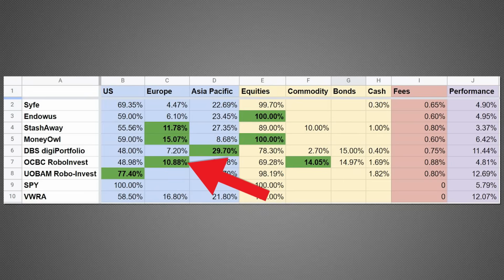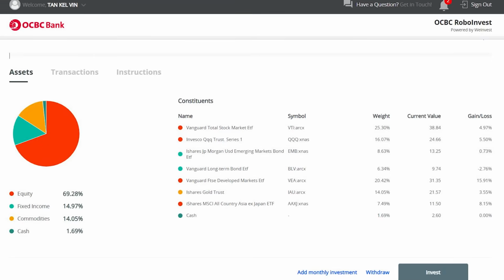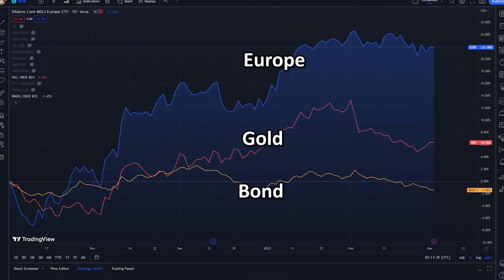Besides StashAway, the other portfolio which also had big Europe holdings is OCBC RoboInvest. The holdings barely changed as compared to back then. So why did it not do so well? The answer is simple. The portfolio had about 15% in gold and another 15% in bonds, both of which underperformed Europe holdings. And because of that, the portfolio didn't do so well.